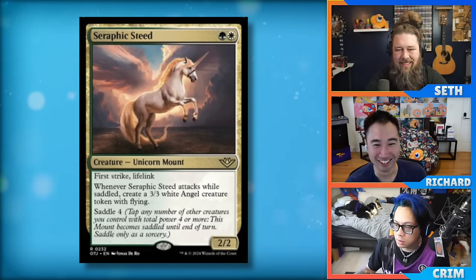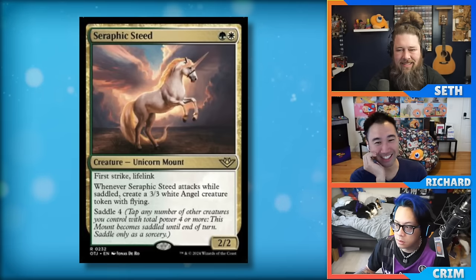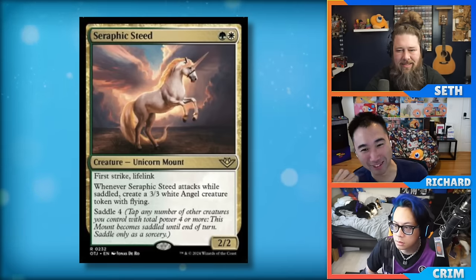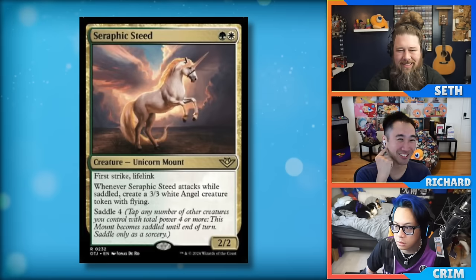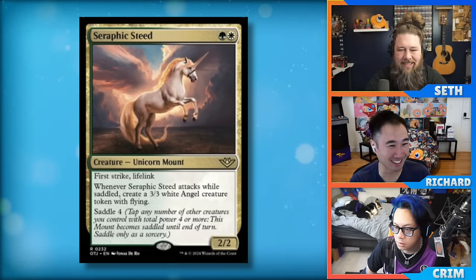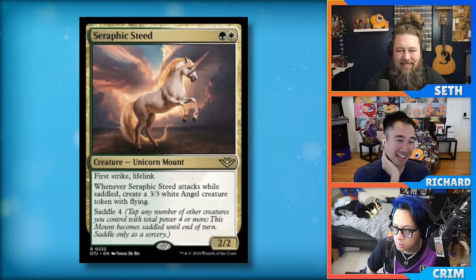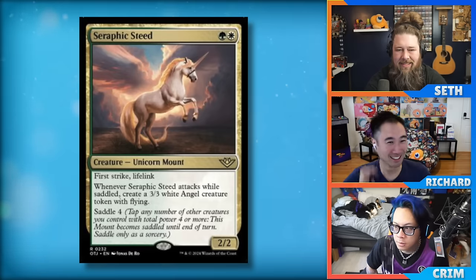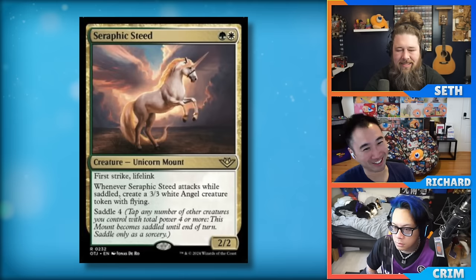I can see a world where it actually just sucks, but I can see a world where it removes aggro from the format because everyone's running around with 2-2 first strike lifelinkers. You stack up two on defense, like 2-4-4 blocking, no one can get through it. I can see it running away, too, but it does die to Doomblade, and it does clean up nicely to a sunfall or a farewell.